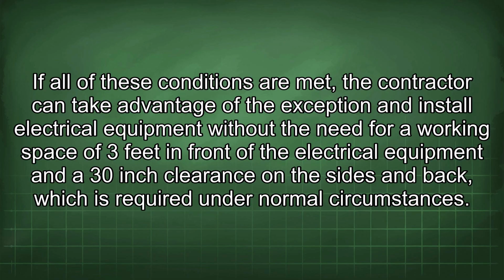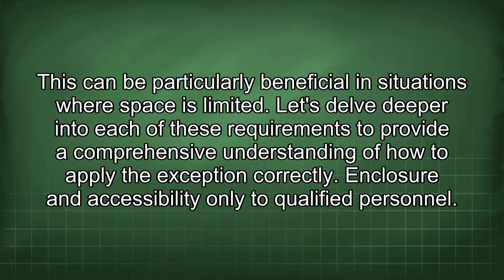If all of these conditions are met, the contractor can take advantage of the exception and install electrical equipment without the need for a working space of 3 feet in front of the electrical equipment and a 30-inch clearance on the sides and back, which is required under normal circumstances. This can be particularly beneficial in situations where space is limited. Let's delve deeper into each of these requirements to provide a comprehensive understanding of how to apply the exception correctly.